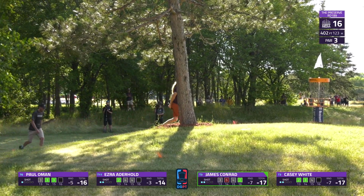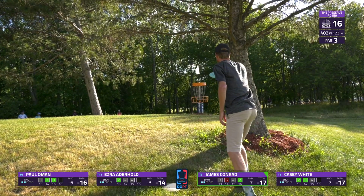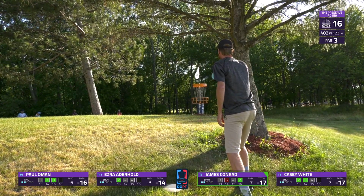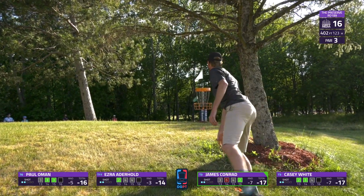So James did skip off to the left, but was not short. Gonna get himself a birdie, get back to 7 down for the round, tie himself with Casey White, who's already pitched up for his par.